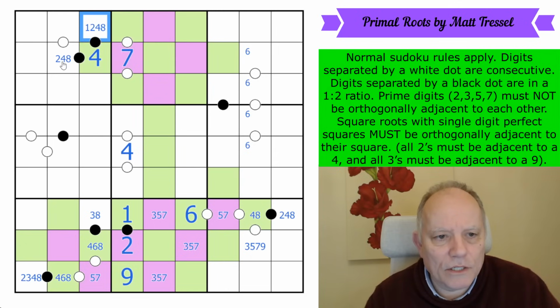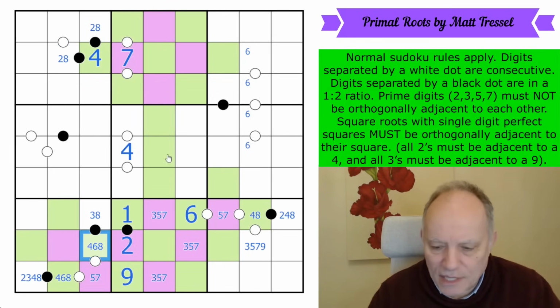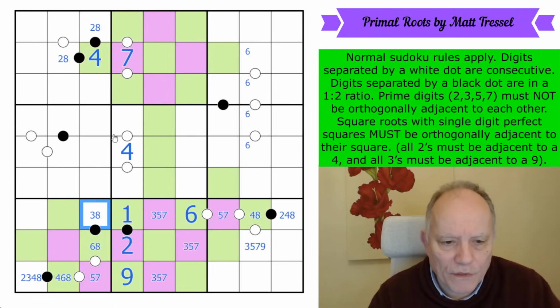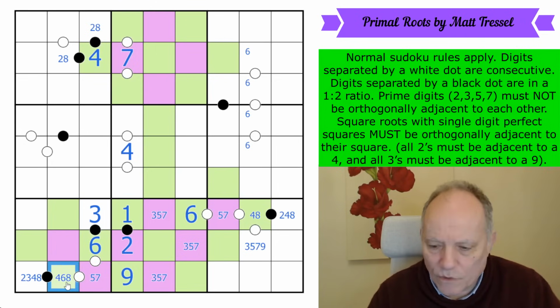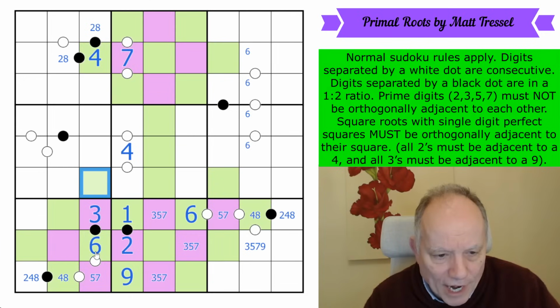This is a 2 and an 8 pair. And one of those is prime and one isn't. Now, 4 there means this is not a 4. Have I ruled 4 out of here? Yes, because 4's on that black dot. I am confident that's right. So this is now 3. And that's 6. And that doesn't decide what that is. It does rule 6 out of there and 3 out of there. And this 3 is prime. So I think I'm on the right track here.